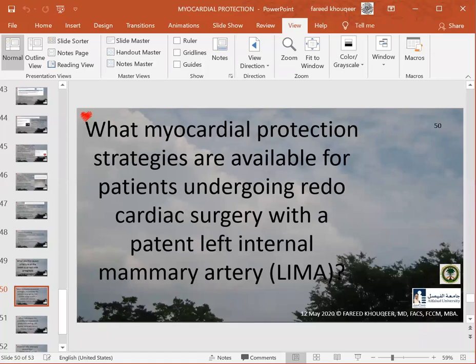You can do peripheral cannulation, and you cool the patient. And if it's easy dissection, you can dissect around the mammary and put a bulldog. If it's not easy, you can do it under hypothermic circulatory arrest. And minimize the manipulation of the vein graft, or not manipulate the vein graft at all if it's patent. And if it's easy for you, you can use retrograde cardioplegia.